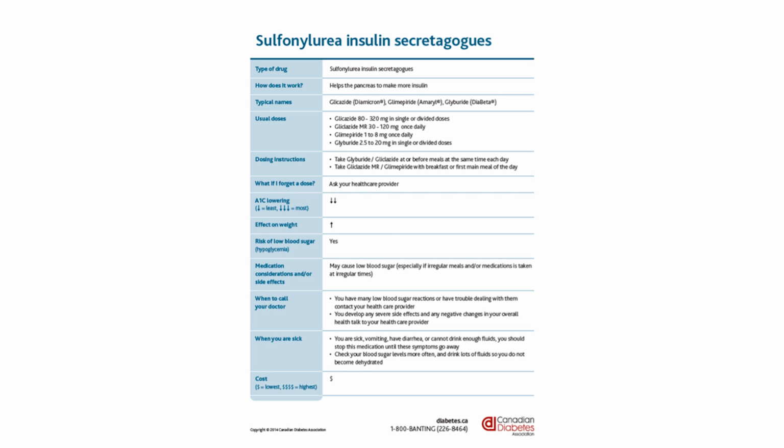The next set of medication, insulin secretagogues. Some common names that you might hear are gliclazide, glyburide, like Diabeta, with different doses for all of those medications as well. Most of them will be taken at your meals or before your meals and at the same time each day. Basically, they help your pancreas produce a little bit more insulin, so that you have more insulin working for you, and it helps to bring down your blood sugars.